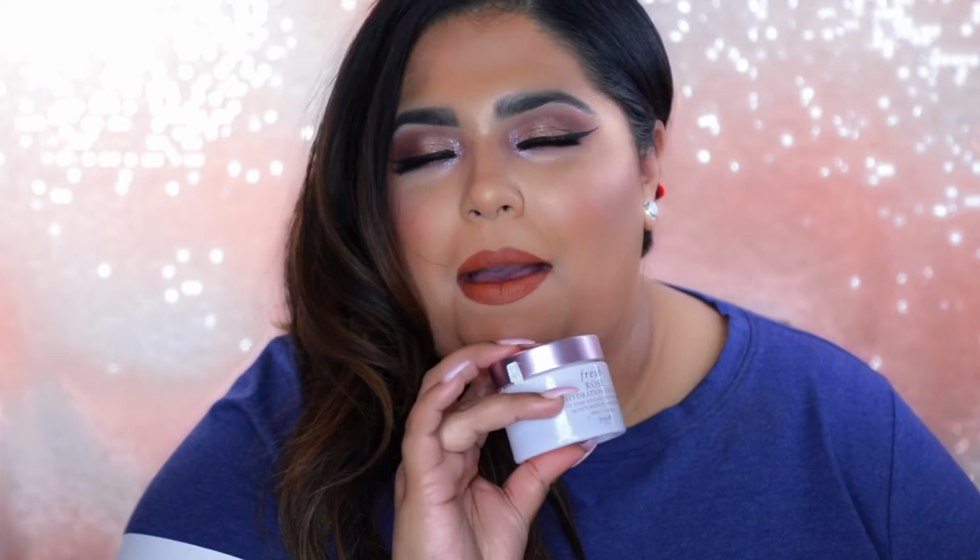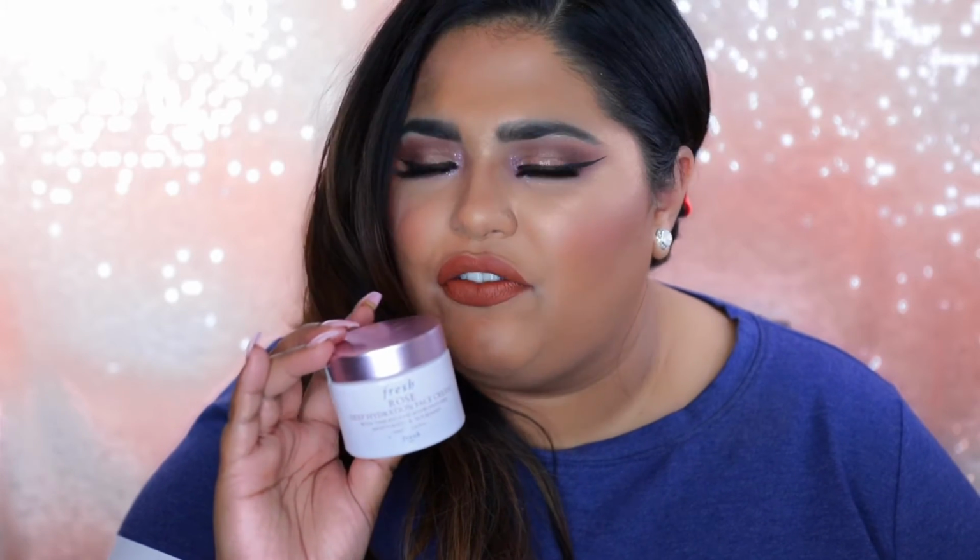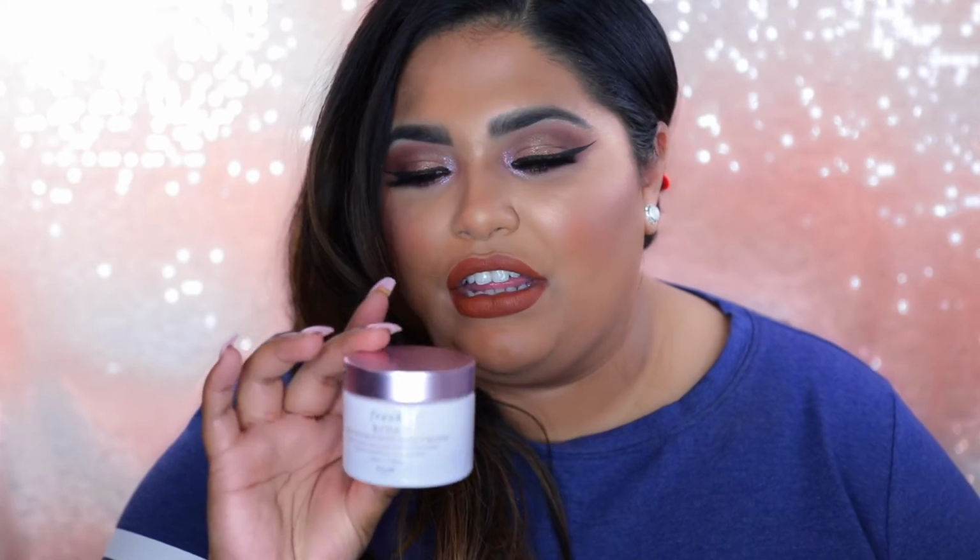And I don't know what it is about rose. Rose is really good for dry skin. Any rose product that I have ever used has always worked on my skin. So I would definitely recommend this. You guys should try it. I think you can get it at Sephora. Yeah, you can get it at Sephora. I think I bought it from Sephora. It's not at Ulta, but it's definitely an exclusive brand to Sephora. I think you can also get it at Nordstrom's.